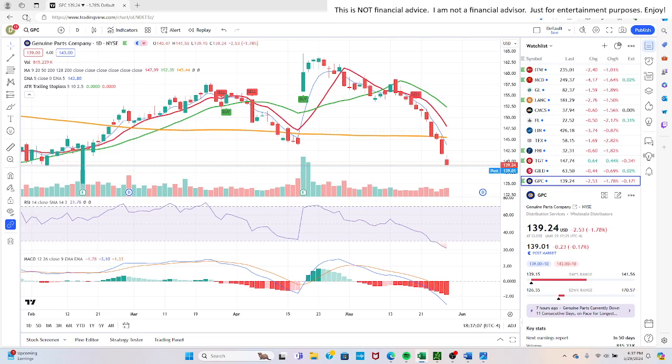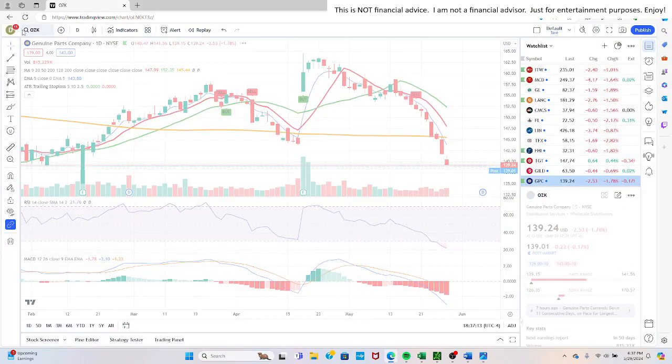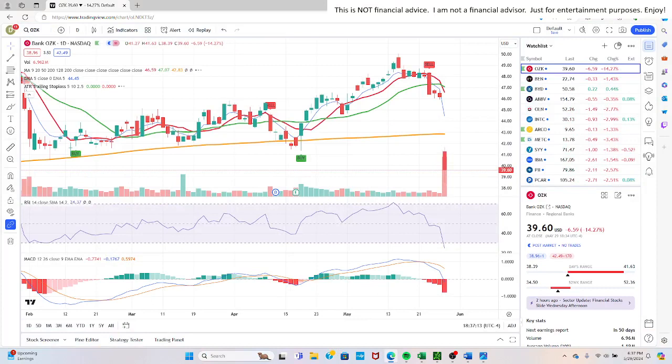OZK. Sorry if I missed some on the website too. I don't know. It was just kind of crazy. I'm trying to work too. But looks like we had an order fill. Nice. Probably a buy order, but we like to sell orders too. Nice little tiny position here, but we're in flow with the markets. That's what's important.